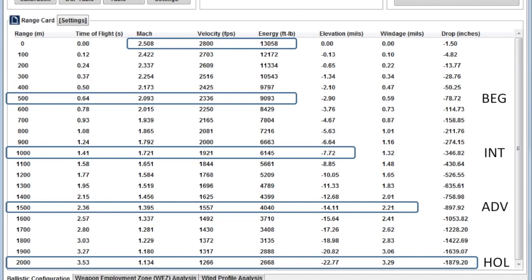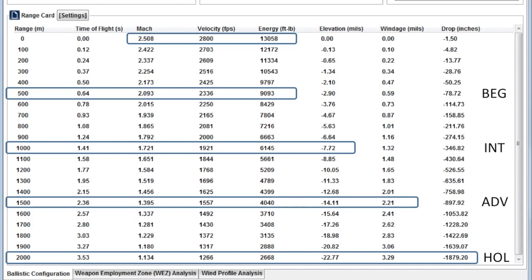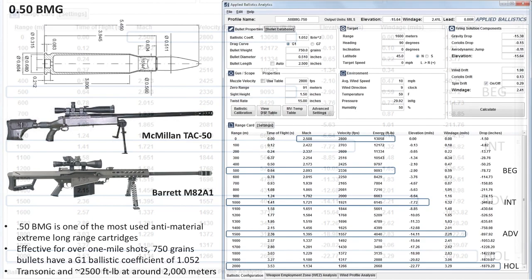However, you will see later on we are already in the transonic zone, and while it still retains a lot of energy, it's much more difficult to hit targets at that distance.